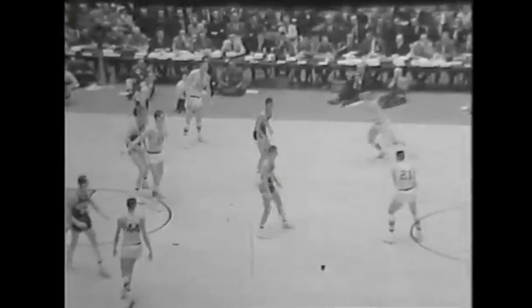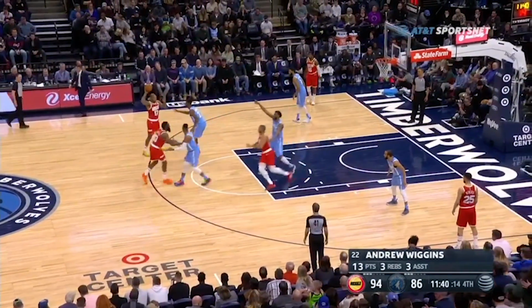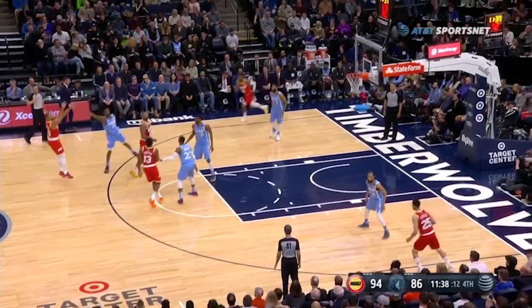So there you have it, sports fans. Pistol action has been alive and well on the basketball court for almost the entire history of the game. And when combined with the shooting and dribbling skills of today's modern players, you can see why it's such a vital part of any team's offense at any level.